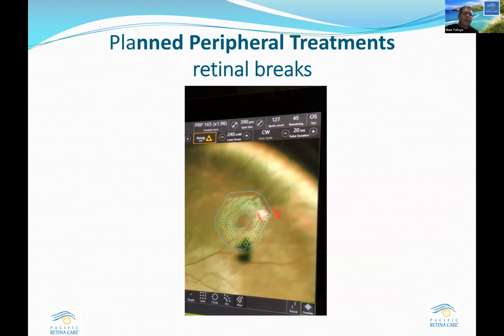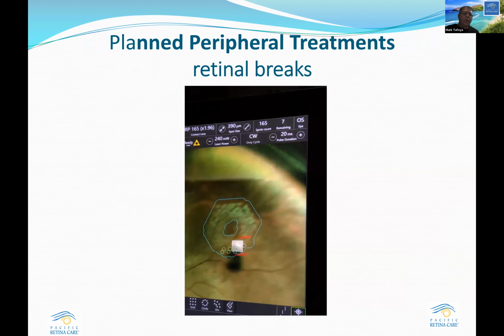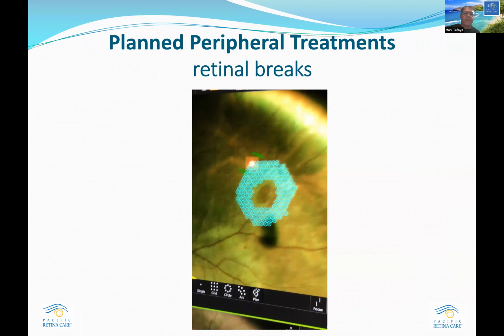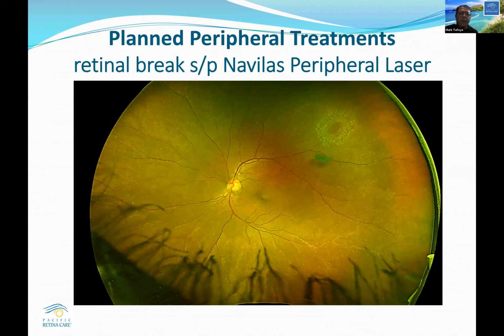It's precise. The patient complains of really no pain or discomfort compared to my other laser. It was very rapid. And this is what the picture looked like a few weeks later. The lesions were all healed, and it is a very clean laser. And there's autofluorescence.